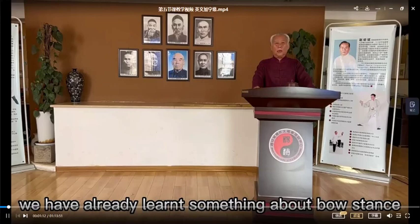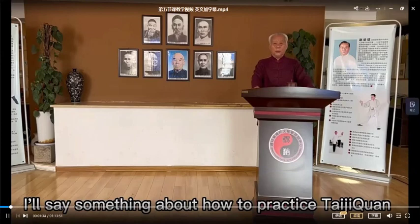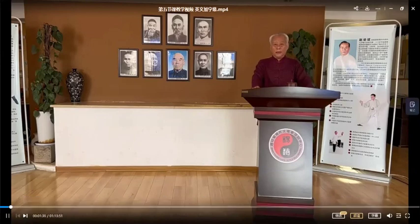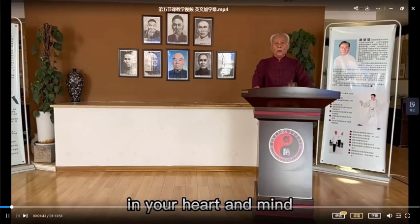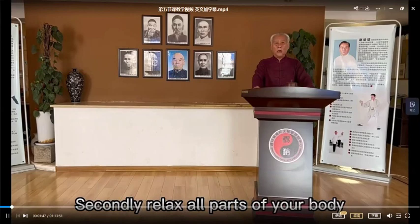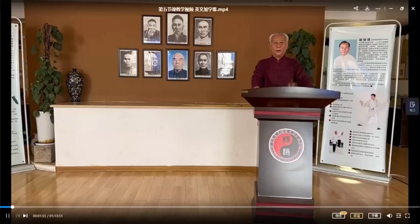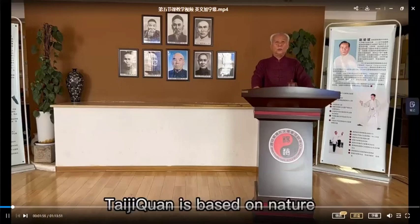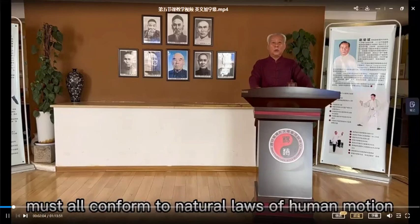But before introducing leg techniques, I will say something about how to practice Tai Chi Chuan well. Firstly, eliminate distraction and keep calm in your heart and mind. Secondly, relax all parts of your body. These two points are very important. Tai Chi Chuan is based on nature, so all techniques of hands, eyes, body, and stance must all conform to natural laws of human motion.